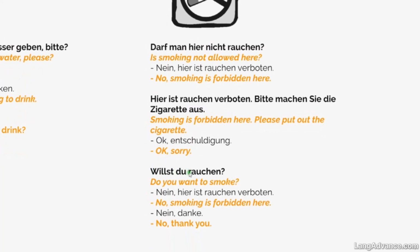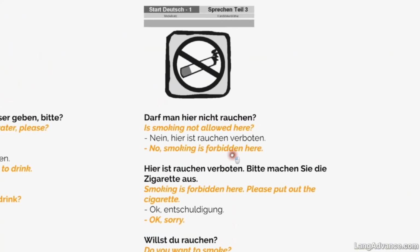Okay, dann willst du rauchen? Do you want to smoke? Nein, hier ist Rauchen verboten, so no, smoking is forbidden here, or just say nein, danke, no, thank you. Okay.